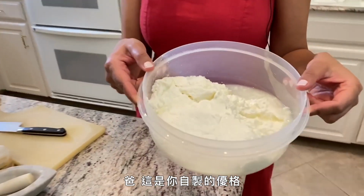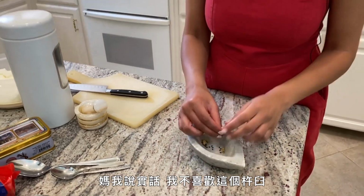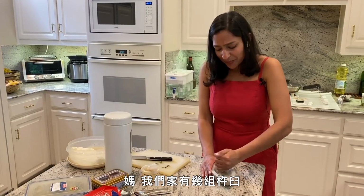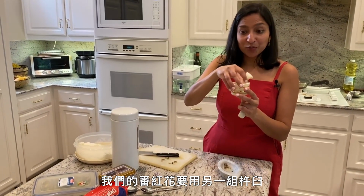Dad, this is your homemade yogurt. We strained it overnight. I've got 4 cardamom pods here.